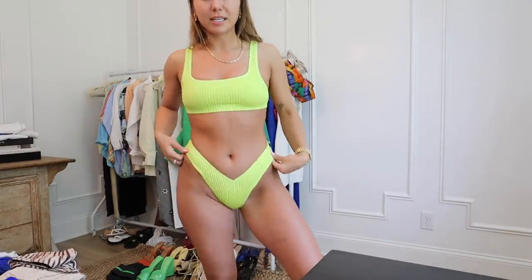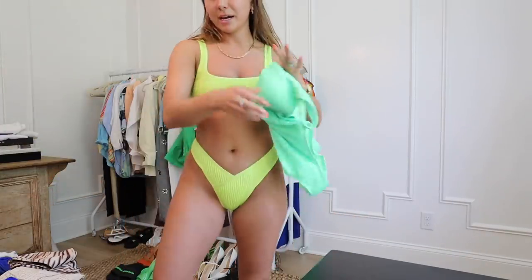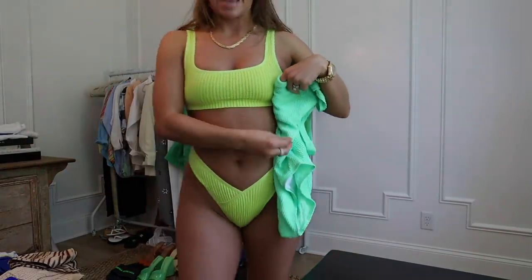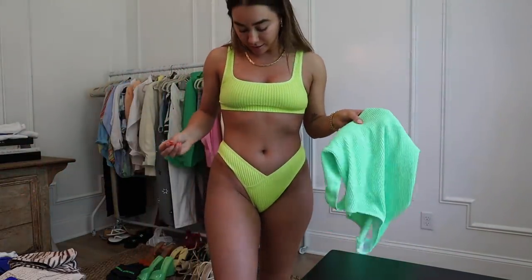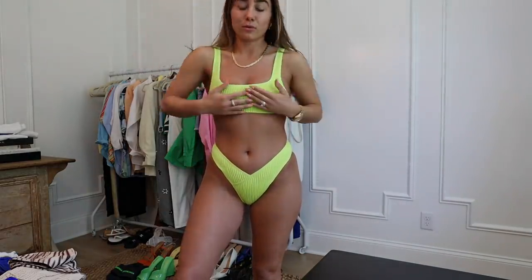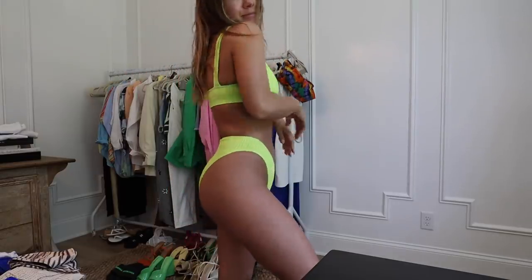I love the really bright lime. You can see that it's more of a yellow lime compared to this one, which is more of a neon apple green, and this is a citrus yellow lime. So I love it, so flattering, and I think it comes in neutral colors, so this would be a really good quality flattering bathing suit from Urban.